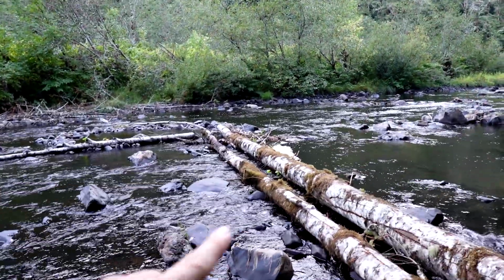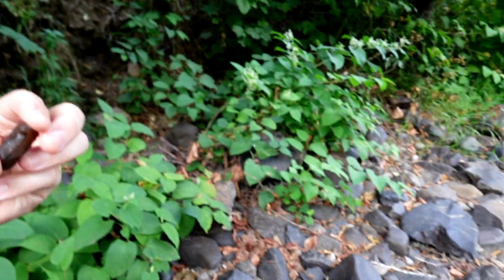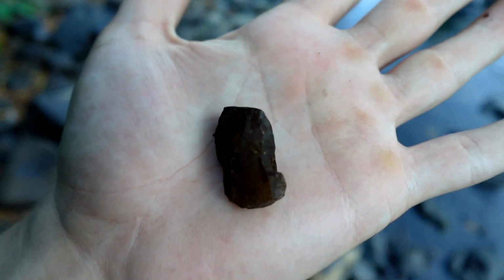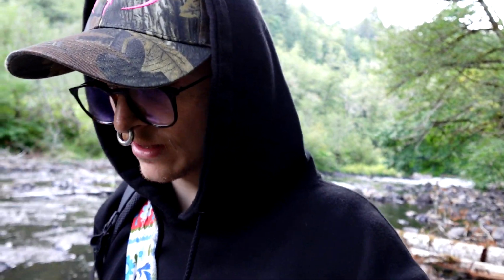So I walked out on this little outcropping and I was kind of bummed. Wasn't really finding anything. And then I just did a random grab into the water and I found this. Don't exactly know what it is, but it's translucent. I need a geology book to tell me what all this stuff is, but this one's really pretty. This was literally just a random grab into the water, so that's always fun.